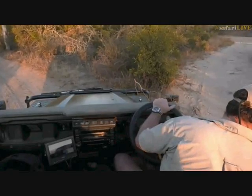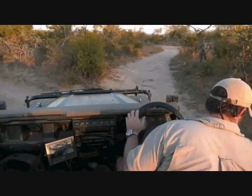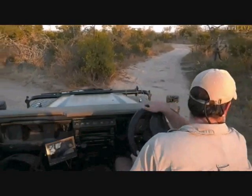I'm trying to put it in reverse because I want to just check a track here quickly. The other one I always think does a really good job is... Those are baboon tracks, never mind, let's not focus on those.